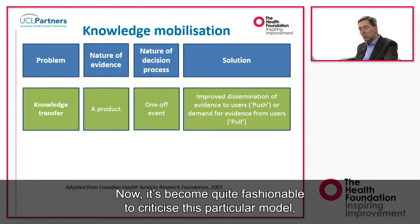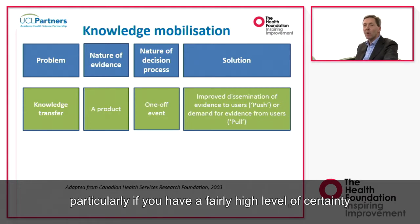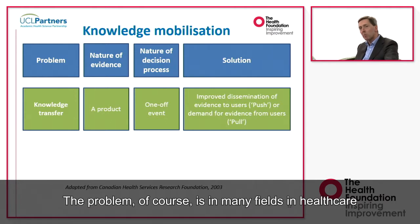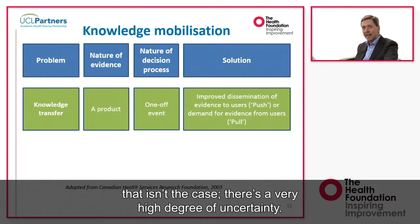Now, it's become quite fashionable to criticise this particular model, but actually it's a model that works in some areas, particularly if you have a fairly high level of certainty about what the knowledge is that you're trying to transfer and a fairly high level of agreement amongst the practitioners that it's the right thing to do. The problem, of course, is that in many fields in healthcare, and particularly as far as health service research is concerned, that isn't the case. There's a very high degree of uncertainty.